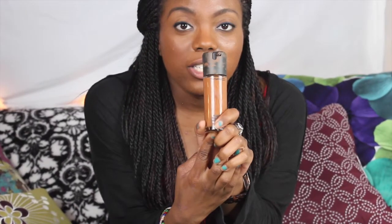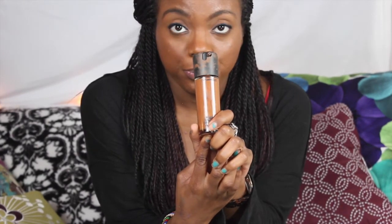The Match Master by MAC was actually one of my first foundations, and I wear the color 7.5, or they say I wear the color 7.5. The problem with this foundation was it's too heavy for me. When I start using it, it always breaks me out. Always. The coverage is good and everything, but it's really not worth it. And another thing, when I wear this foundation, everyone always thinks that I'm sweating all day. They're like, oh, are you hot? You're sweating. I was like, no, I'm not sweating. It's the foundation.